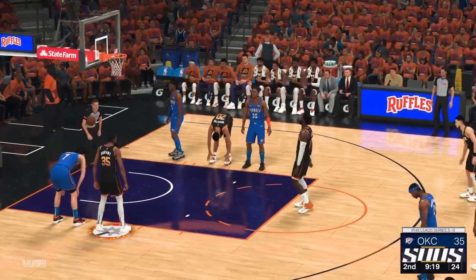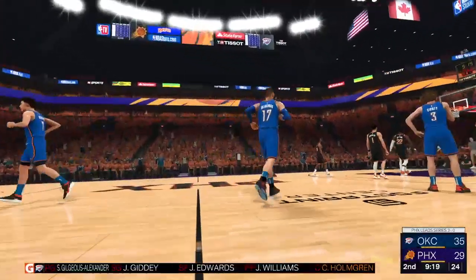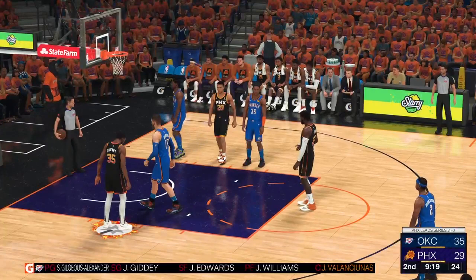And he knocks down the first one. Well, Ayton and efficiency go hand in hand. I mean, this guy's field goal percentage is on cloud 9. The Thunder making a switch here. Valanciunas has checked in.